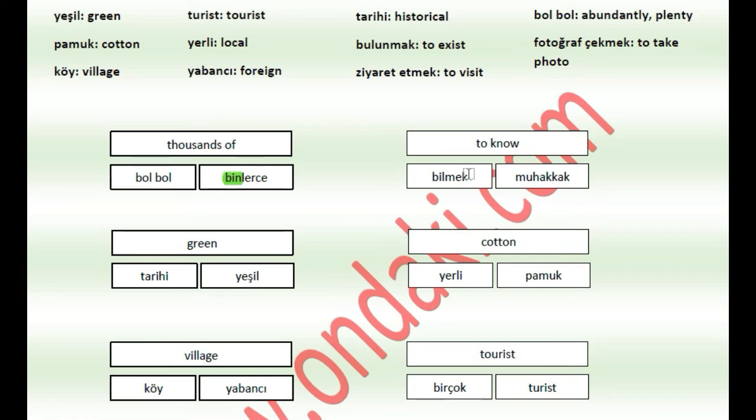Okay, to know. What is to know? To know is bilmek. And this is a verb, as you know. In Turkish, when you can put mak or mek to the word stem, that means that's a verb. Thanks to it, we can find this easily in this way. And muhakkak was for sure.